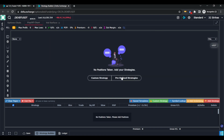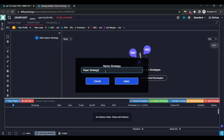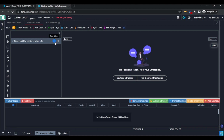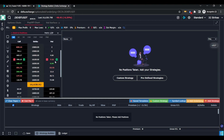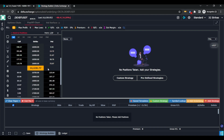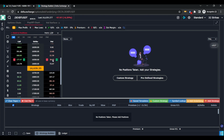But let's say that we want to make our own strategy. I can click custom strategy. I can click add custom strategy. And let's call it, I think volatility will be low for 12 hours. Let's do it. So in order to do that, let's add a leg. This is all paper, so these aren't actual trades happening, but I will be taking these types of trades right after this video. I can promise you that.